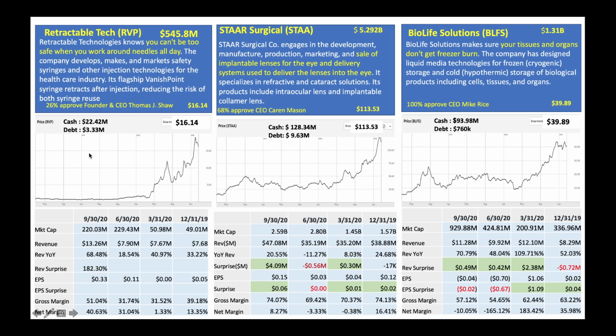So I would recommend this company. A small company has humongous room to grow. Next is STAAR Surgical, ticker symbol STAA, about a $5.29 billion company. And these guys are into sale of implantable lenses for the eye and delivery systems used to deliver lenses into the eye. So as you can see, this is one of the important areas.